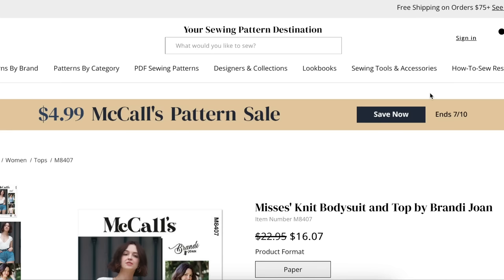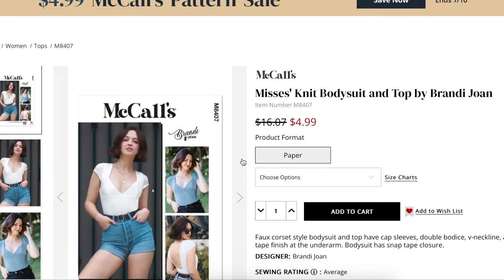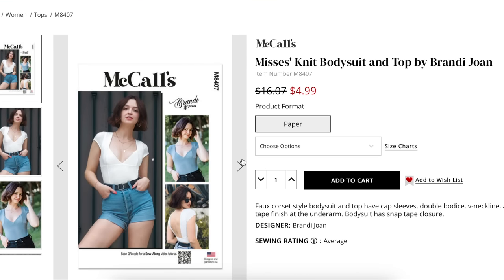Next, we have Brandy Jones' latest addition. She has made this faux corset style bodysuit. Top half cap sleeves, double bodice, V-neckline, and bias tape finish at the underarm. Bodysuit has snap tape closure, which I have thoughts about that. Okay.